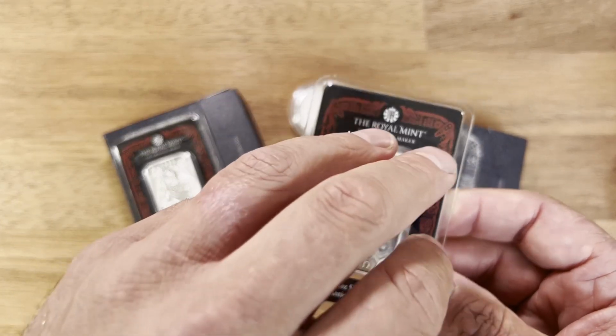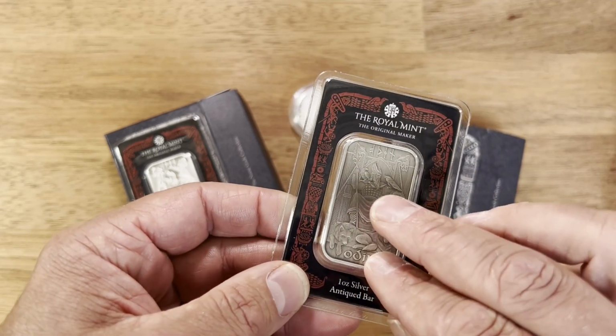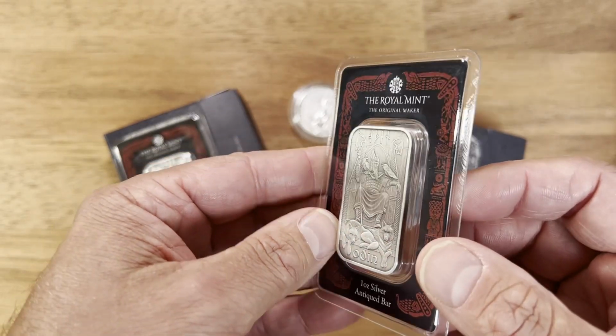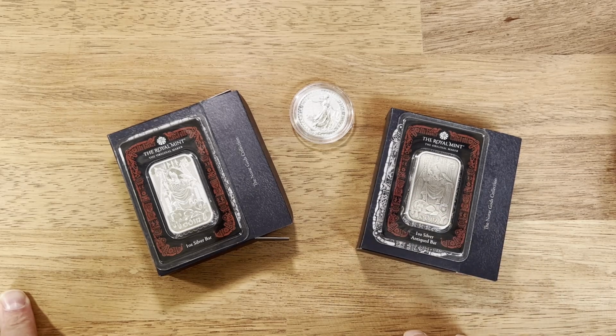But I know definitely when the next one of these comes out, seeing the secondary market value of these already, I'm pretty sure they're going to be sold very, very quickly. So definitely keep an eye out for those if that's something you're interested in getting, because by the looks of it, you'll definitely get some good return on that.